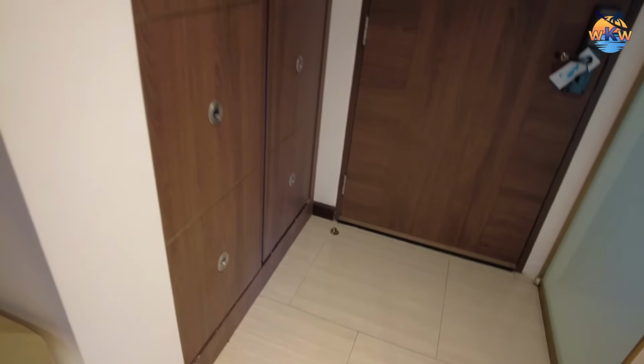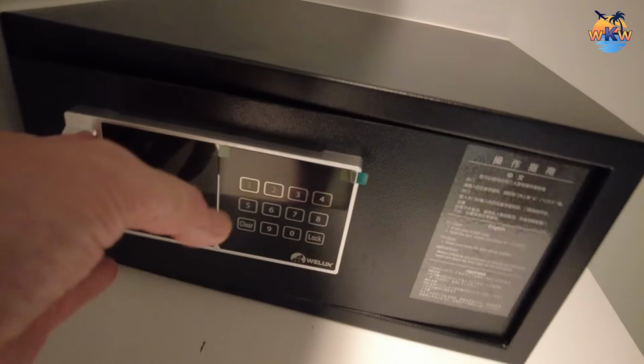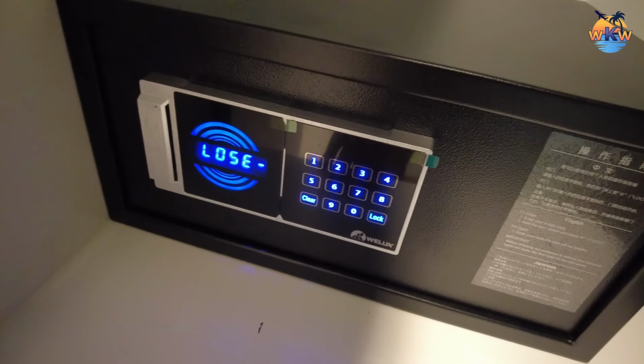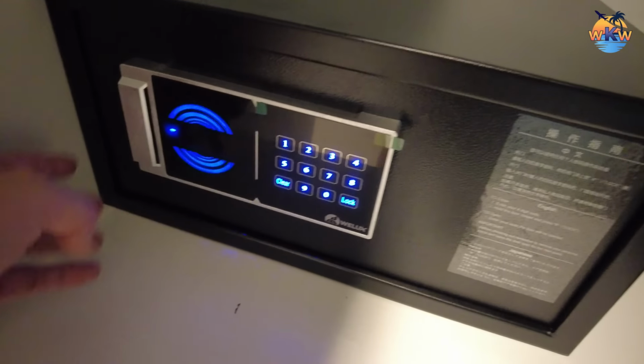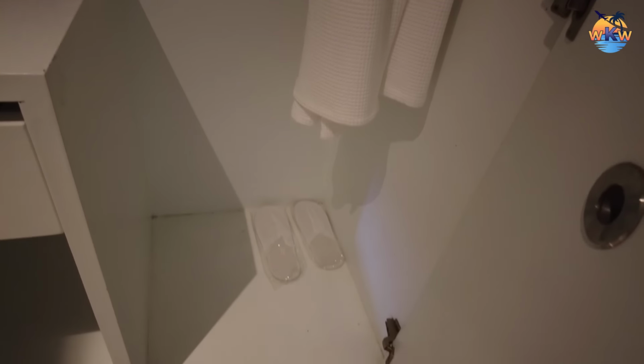And then we have a floor to ceiling wardrobe. Plenty of hanging space and a digital safe. It's the usual 4 digits to lock and again to open. A drawer with your laundry on so you can have your laundry done at the hotel. And this side, a pair of dressing gowns and a pair of slippers. Plenty of hanging space.